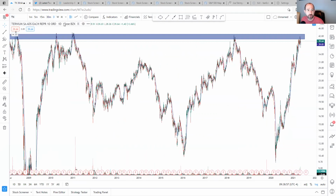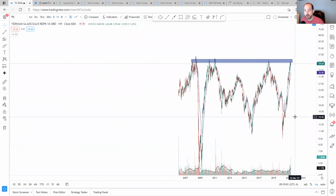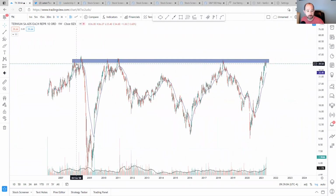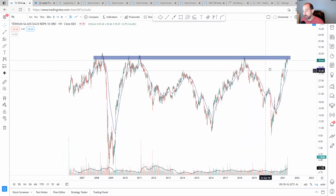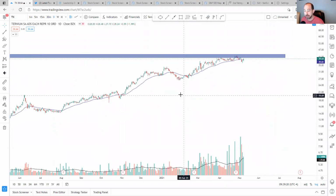All right, so first one is TX, Ternium. So, all the way back to 2008, we hit this area. There's 2011, back up here in 2018. Now we're back up here again. The more times an area is tested, the greater the likelihood it is to break. And I think that we may be close to that break here.